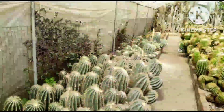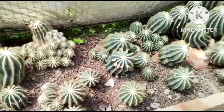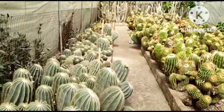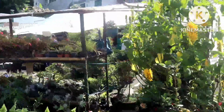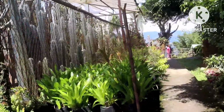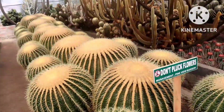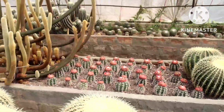I don't know the names of all those plants. It's a huge shade full of big cactus. You can see many shades are there, around 15 to 20 shades. This is one of them, and you can see a huge collection of various types of cactuses. You may see these are actually old plants and mother plants also, and these are succulents and other plants, and some bromeliads you may see here. There is a huge number of golden barrel cactuses. These are Milo cactus, and many more rare cactuses are there.